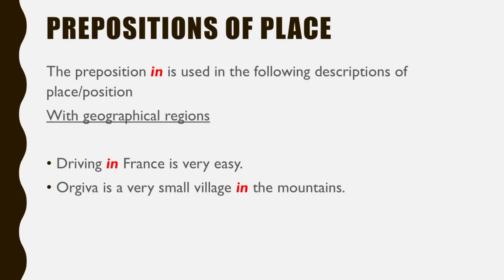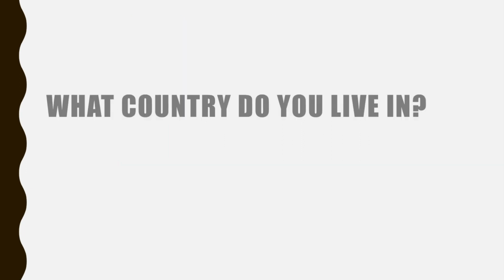Now let's look at the preposition in. The preposition in is used in the following descriptions of place and position with geographical regions. Driving in France is very easy. Orgava is a very small village in the mountains. What country do you live in? This should be pretty easy. Remember to use the preposition in your answer. I live in Spain.